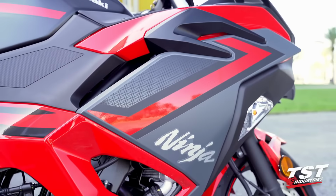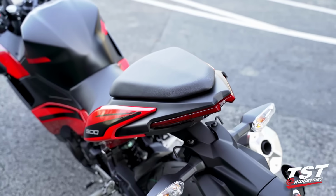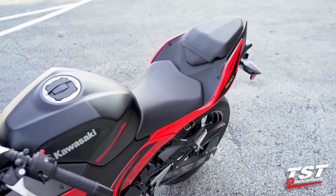But looking at the bike from the outside, you can see it's a really nice color. Obviously with the KRT, you do get that green scheme that you know and love. And then there is a black model as well that is just pretty standard for what you get.